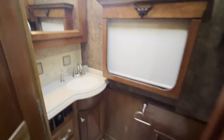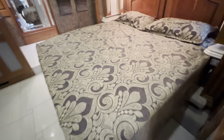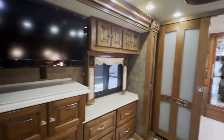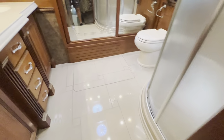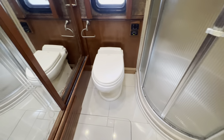There's your center bath, your half bath. Right in the center of the coach. Across from that, washer and dryer. King size Tempur-Pedic, and it's adjustable, his and hers. You got some nice privacy doors for the master bedroom area here. Moving on back, you got your full bath here in the back, his and her sink. Dometic vacuum flush toilet. Here's the extra chairs, safe. Nice big closet there.